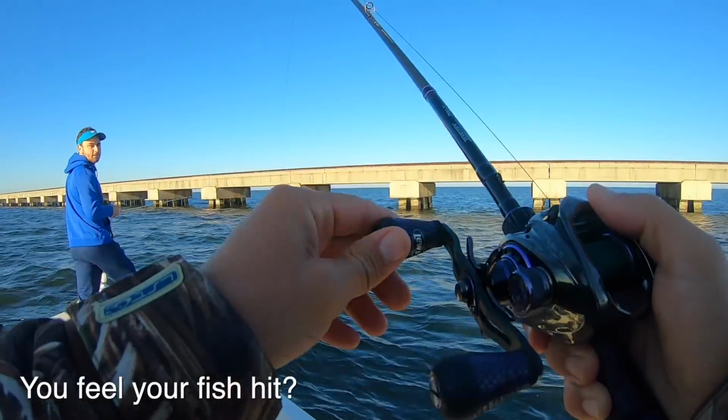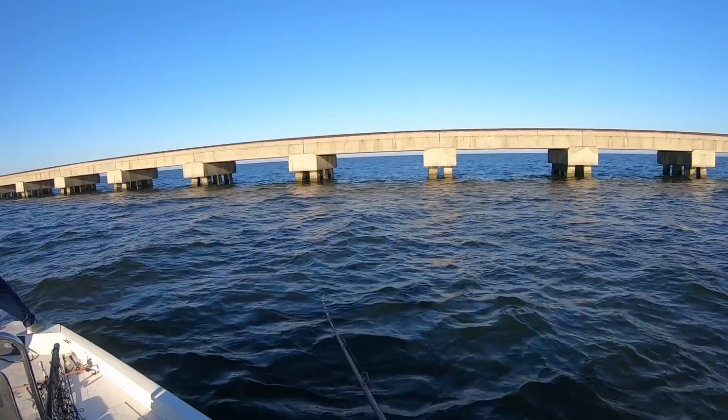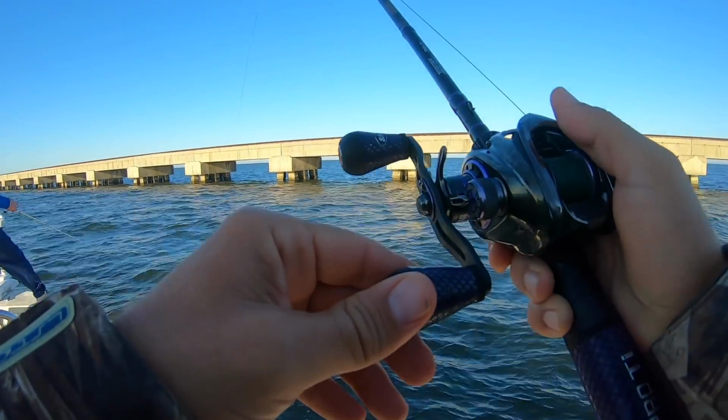Feel your fish hit? Nope, he was just there. Went to bump it and it was solid. It's rough, but it's doable. Oh yeah, it's not bad. It's a beautiful day. Certainly rather this than August.